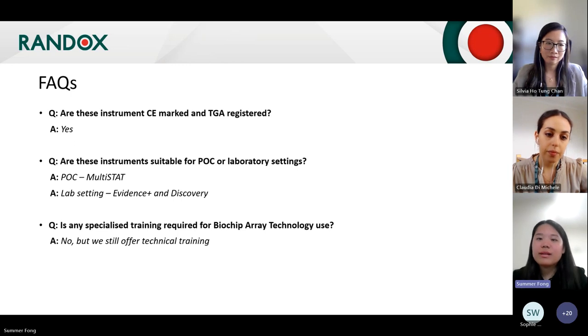And then the third question, is there specialized training required to use the Biochip Array technology? Then no, anyone with little to no laboratory experience and knowledge can easily use this technology, but we will still offer dedicated technical training and support when the instrument is installed on site to ensure you're familiar and comfortable using the biochip and the analyzer.